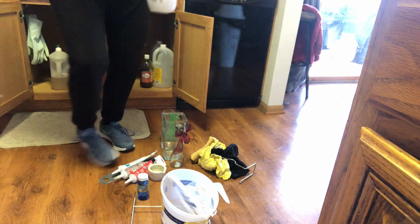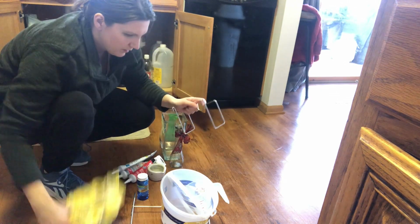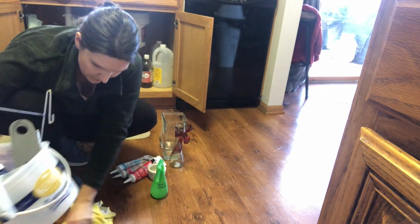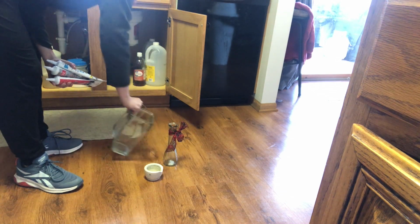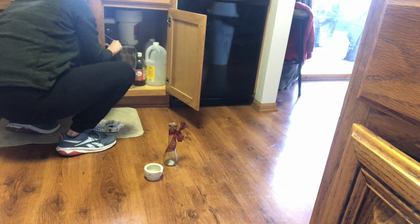Some things just went in the trash can, and some items ended up going down in our basement with some other hardware type items. So I got rid of quite a bit of the things that just didn't belong up here, which is going to make it so much better when I open up these doors. It's going to feel so good to know that there are only things in here that I actually use.